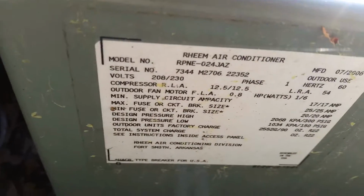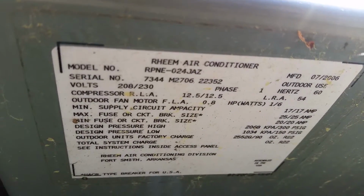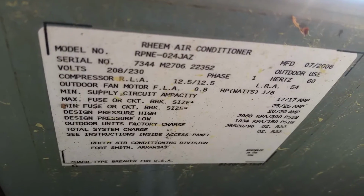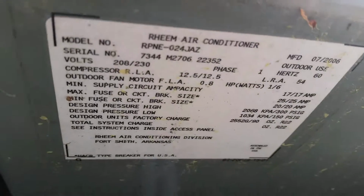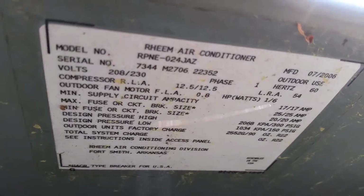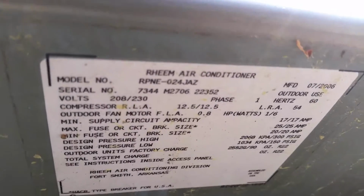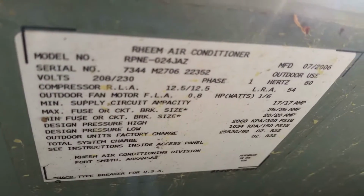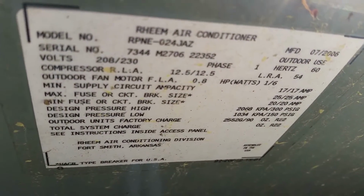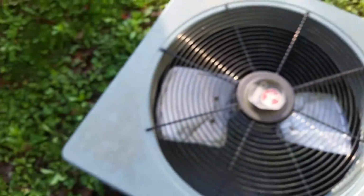Let's see here, it's an air conditioner. The model number is RPNE-024JAZ. It is manufactured in 2006. Let's see here, serial number is the 7344M2706222352. Not sure how you can read that, but maybe you'll be able to read it.